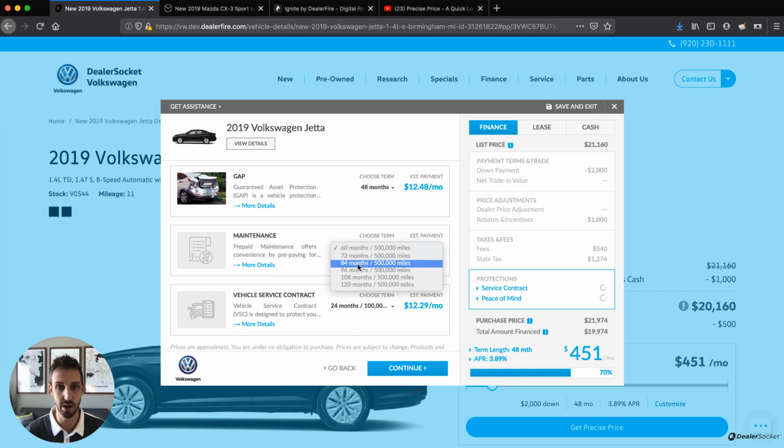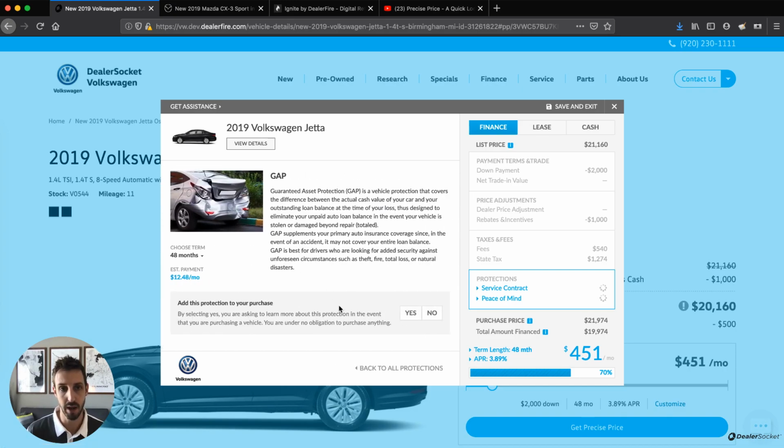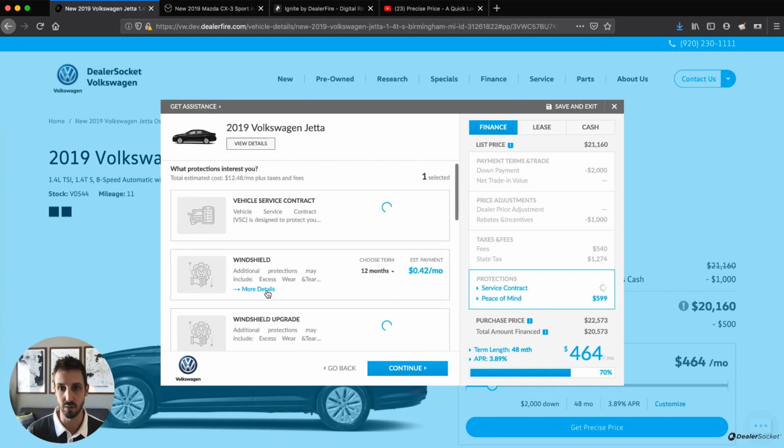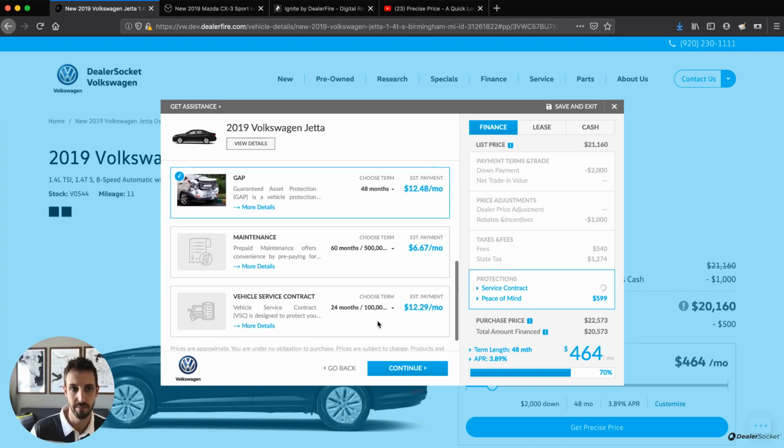So you can see here, maintenance, I can change from 60 to 84 months, and I'll get different prices for that coverage. So the customer has far more configuration options, much more data available. And then, as has always been the case, you can view more details on these products to learn more about them. And you can select them and add them to your deal, and we see the price adjust and everything carries on this way.